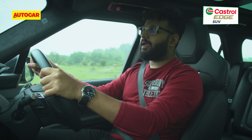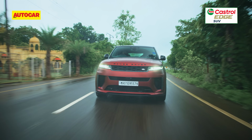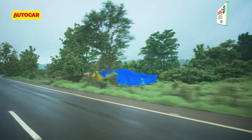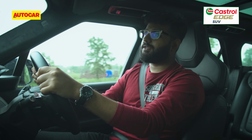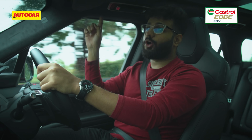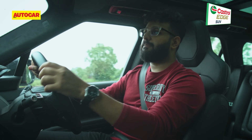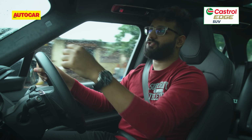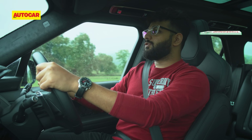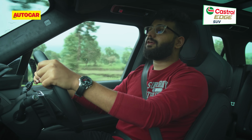6,500 RPM is the red line, and to be honest, till about 5,000 the engine is throaty, it's aggressive, but after that it does become not as pleasant. The whine is just too strong. It's not a nice sound at the top end, so you'd want to shift around 5,500 RPM and make most of that grunge. So big ups on performance, big ups on drama and the exhaust note, and of course then we get to the handling.